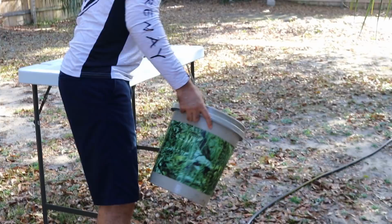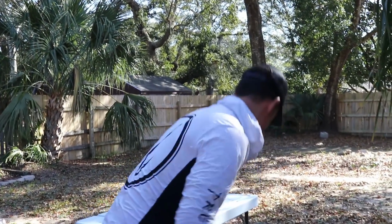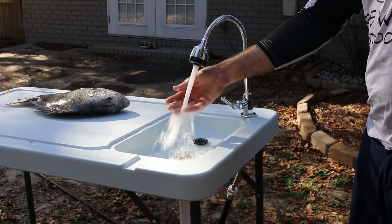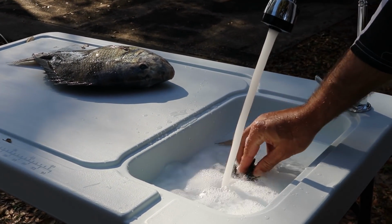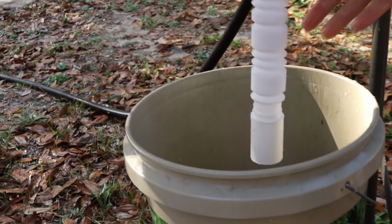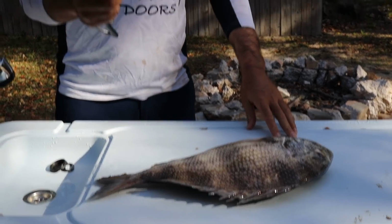Yep. It's our first go at our new cleaning station here, y'all. We're going to clean this bad boy up here. Got running water out here. Nice. There we go. That's what I'm talking about. That's where it's at. I like this little thing. And if you look down there, that's where all our guts and scales and stuff is going to go into the bucket.